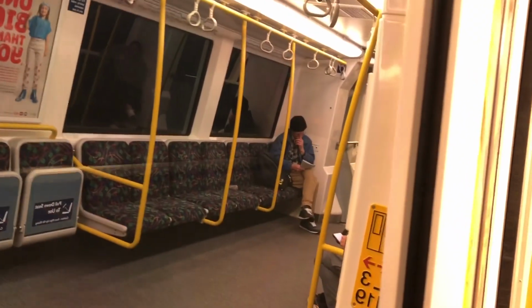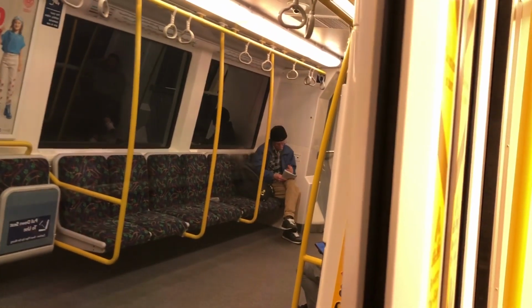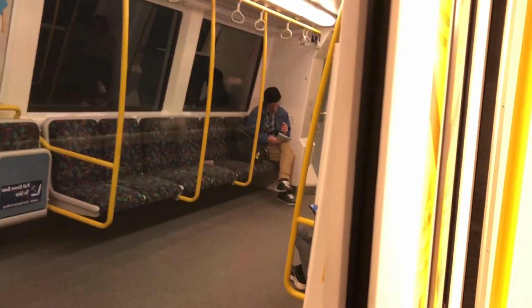Alright, we go to Aubin Grove. Now, if we get a Cockburn train, we will take the Cockburn train and then change to another normal train at Cockburn. If we don't get it, then we just take a normal train to Aubin Grove.